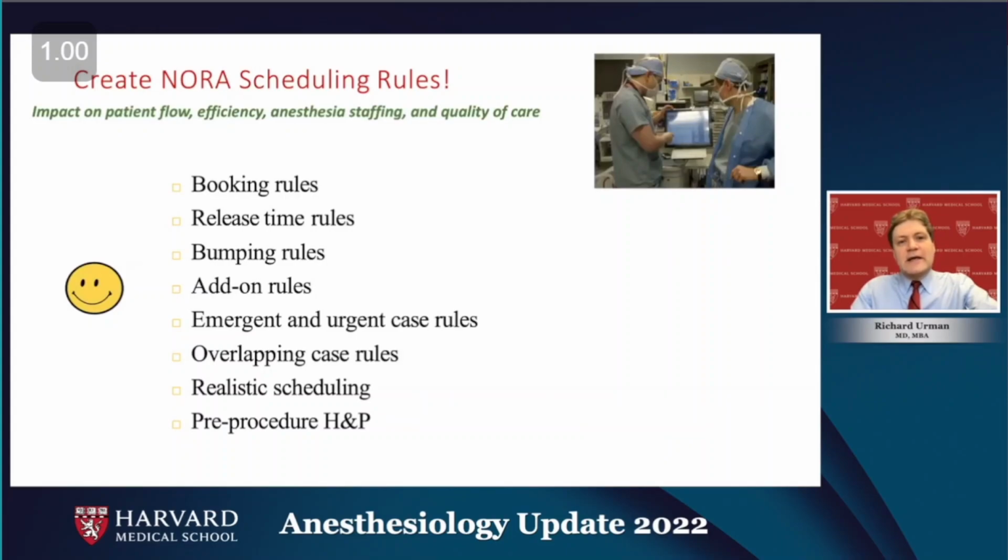The other thing that obviously is directly related to quality of care, things that impact patient flow, efficiency, and anesthesia staffing, is creating NORA scheduling rules, right? And that is things like booking rules, release time rules, bumping rules, add-on rules, right? There are lots of emergent, urgent cases that come along. How do we manage them efficiently so that we use the limited resources that we have in these settings most efficiently, right? Overlapping case rules, realistic scheduling, and of course, completing the pre-procedure H&P, right? All of these things will help with the efficiency and quality of care that we provide to these patients.